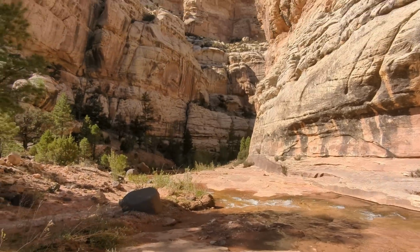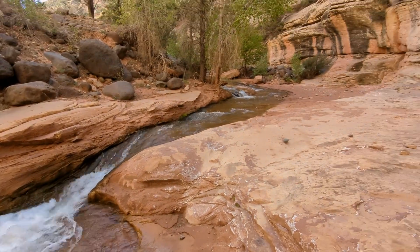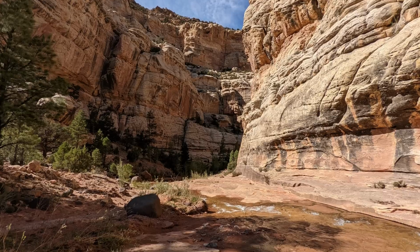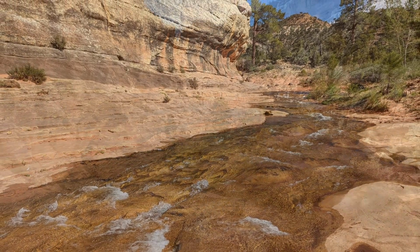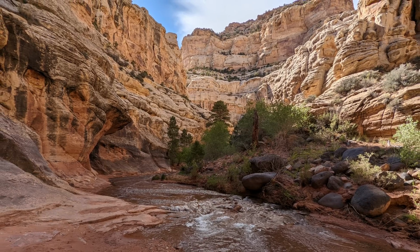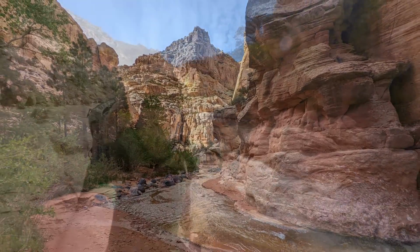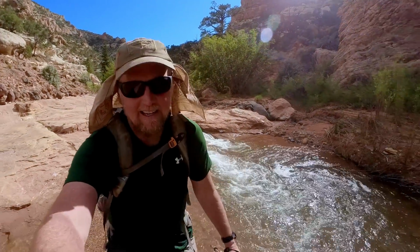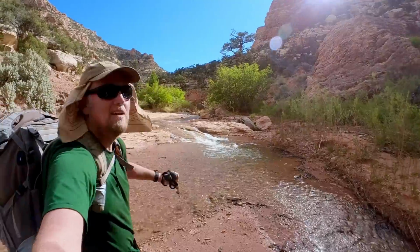Here we go, back into the canyon. It's a rather cool day today, and we're behind schedule. Otherwise, I'd be jumping into a lot more of these cascades and pools like that one. We got to make up some time, so let's keep walking.